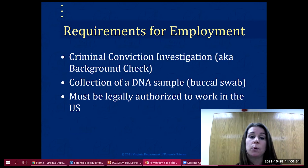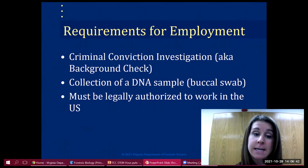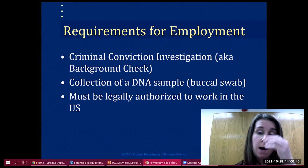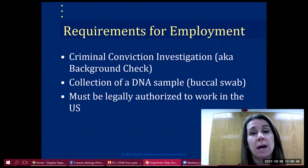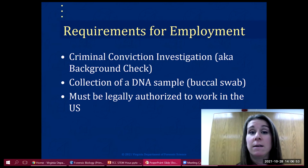Additional requirements for employment. We do require a background check or criminal conviction investigation to make sure that you don't have any felony convictions in your past. Collection of a DNA sample is also required, such as a buccal swab, because you are working in a laboratory and may come in contact with evidence. And to prevent contamination or to be able to detect it, we need to have all staff DNA profiles on file. And you must also be legally authorized to work in the US.